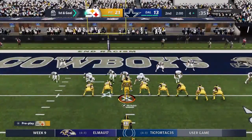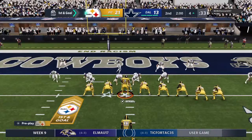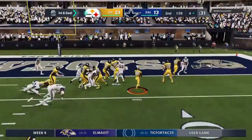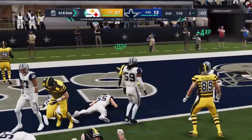Coming up at halftime, I'll go from one personality, that's you, Charles Davis, to another one in Orlando, the coach. He'll have stats.